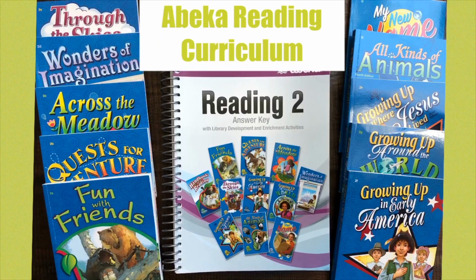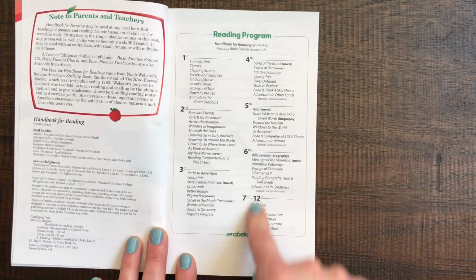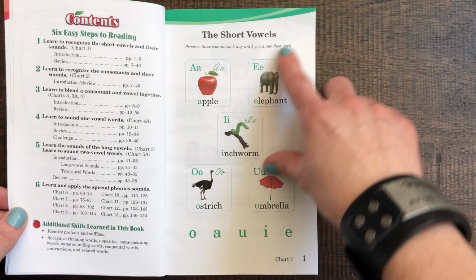Okay, so here's the handbook for reading, 4th edition. Just shows the alphabet. A little note to the parents and teachers. Shows the reading program. Contents. And then it starts with the short vowels.